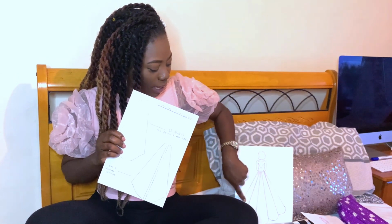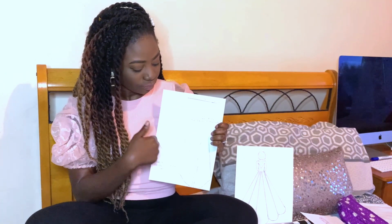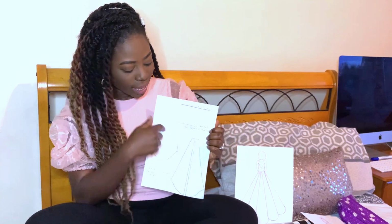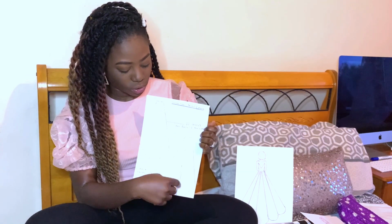Actually, there's one more part to this, and this is the panel. So this panel over here, this is the design. I'm going to have 11 of this one panel, and then for the zip part and where the buttons are going to be, I'm going to split the back into two. I'm going to split one panel into two so that I can join it for the zip and the buttons. I hope that makes sense.